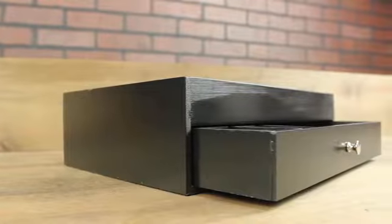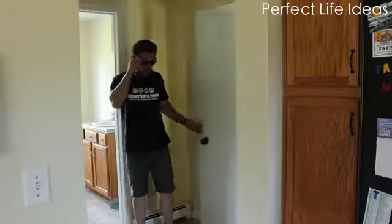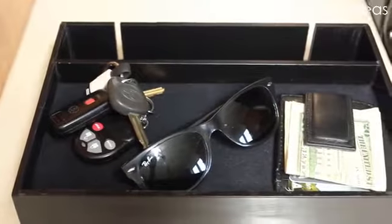This valet drawer and charging station is perfect to organize anything you use on a daily basis. And with 7 compartments, there's plenty of room to hold all the things you take with you when you're out running errands, like a wallet, sunglasses, and keys.